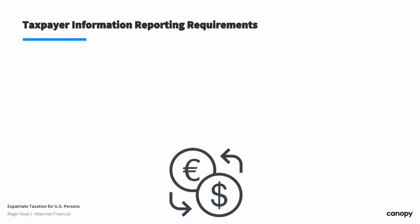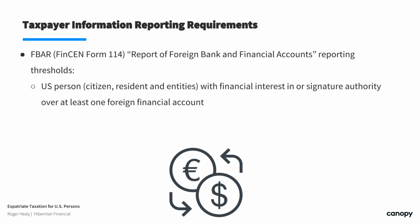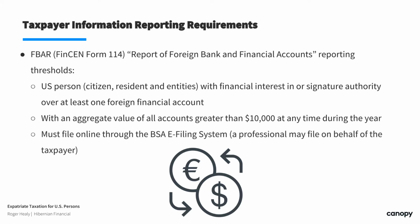The FBAR is required whether or not you're required to file a tax return. The question is whether you, as a U.S. person, so a citizen, a resident, or an entity, trust, corporation, LLC, have a financial interest in or signature authority over at least one foreign financial account, and that all of the foreign financial accounts have an aggregate value greater than $10,000 at any time during the year, and the residence of the taxpayer is not relevant. This filing must be made online through the Bank Secrecy Act e-filing system available from FinCEN. Like your taxes, a professional may file this for you.